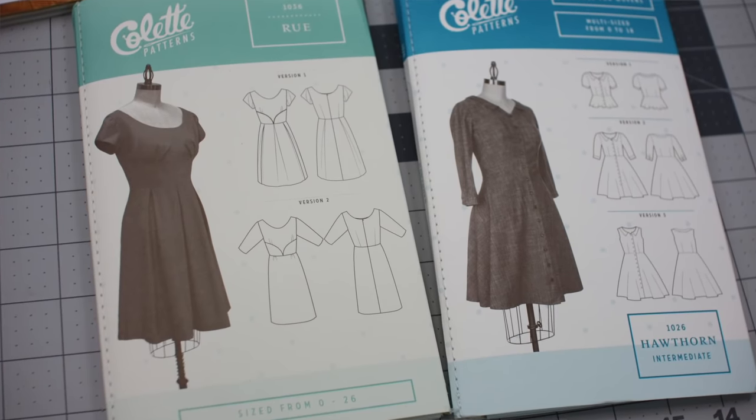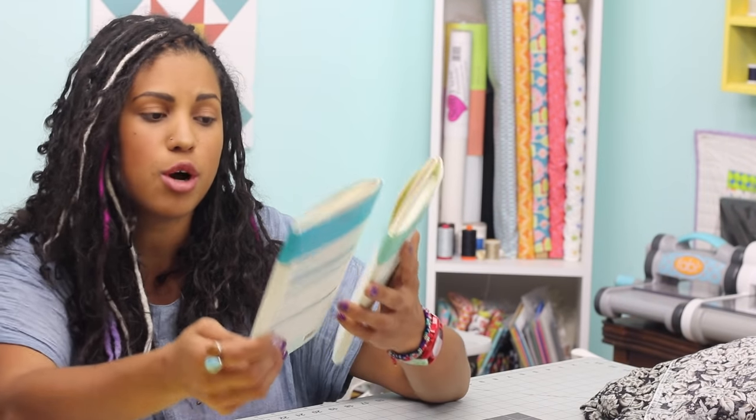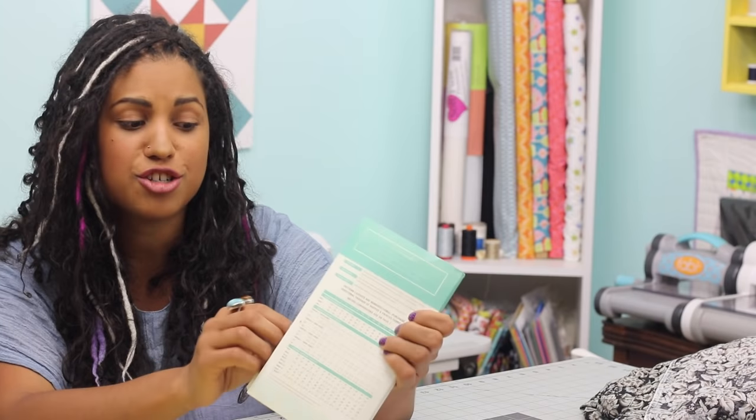And then I bought another one. This is actually a brand new pattern that just came out. This is their Rue pattern. And it's this really cute dress. One thing about them is that their patterns go from size 0. This one goes to 18 because it's several years old. But this brand new one now goes from size 0 to 26. So you can see it's a really fancy package and it's quite thick.